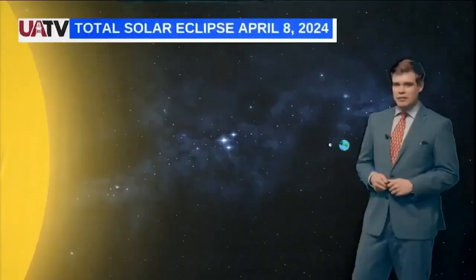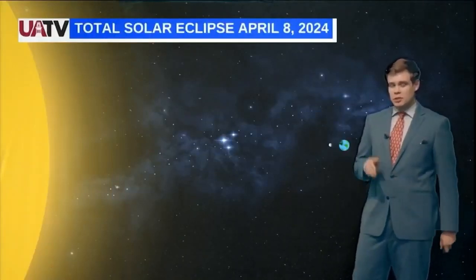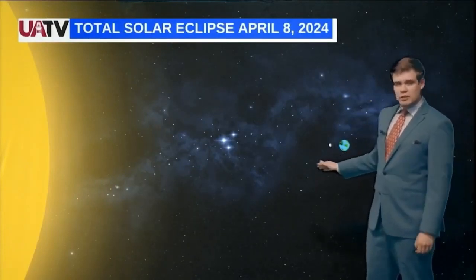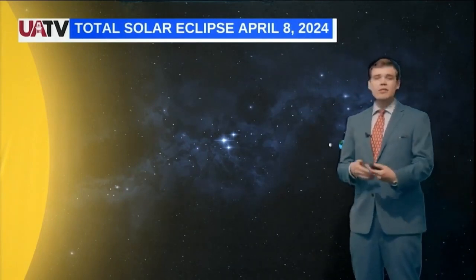And well, it's the day of the full solar eclipse on April 8th, and it is finally here. I'm going to show you what causes a solar eclipse. Starting off with, here's a look at our sun, our moon, and our earth. Notice how small the moon and the earth are compared to the sun. You might be wondering, how is the moon going to cover all that sunlight?